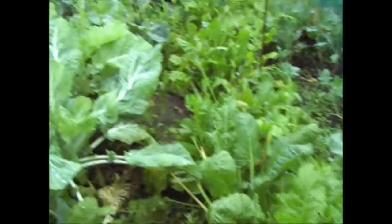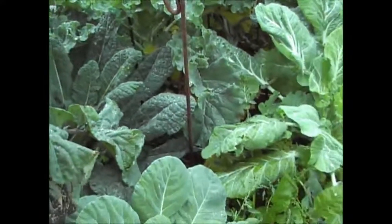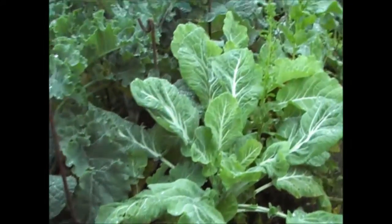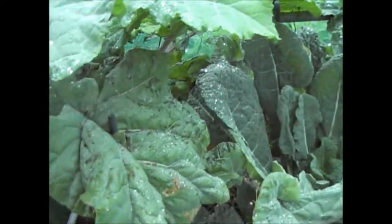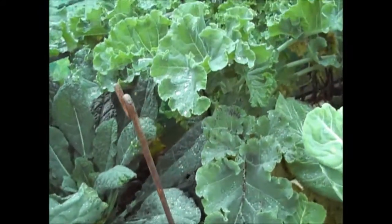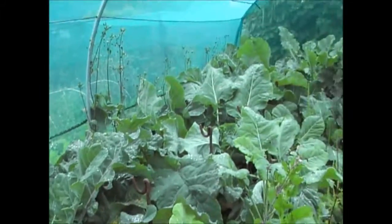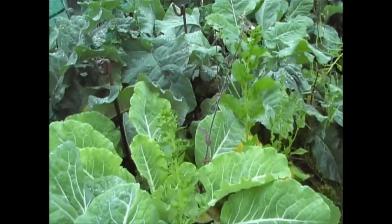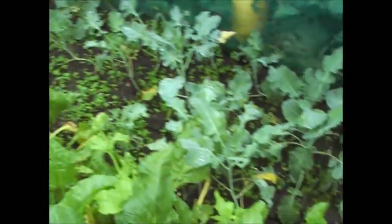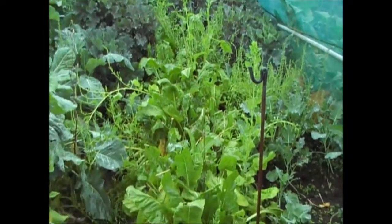Right, in here we've got the kale, so that's the Petrarch kale and the Scottish kale. I've got quite a bit of aphid, this sort of black stuff you can see on the leaves here, that's evidence of aphids. So what I need to do is get up here with some soapy water again and spray them with soapy water. This is the spinach here, which is not doing too badly. I keep cutting off the seed tops and giving those to the chickens.